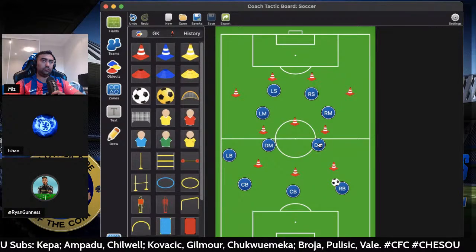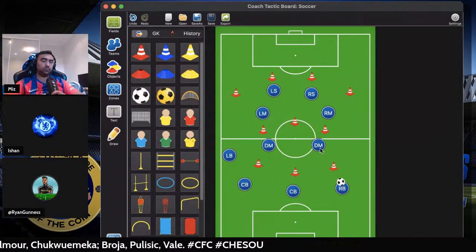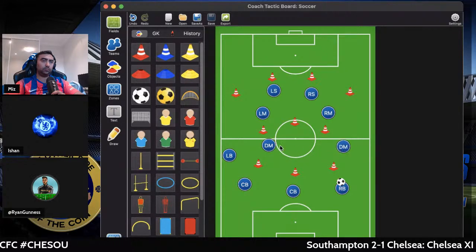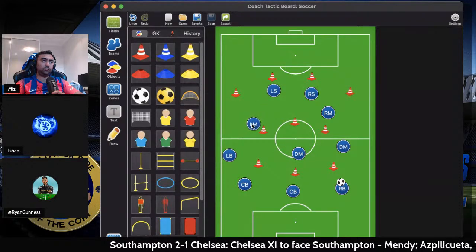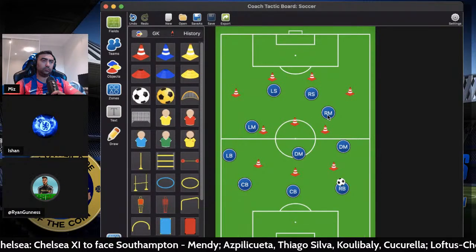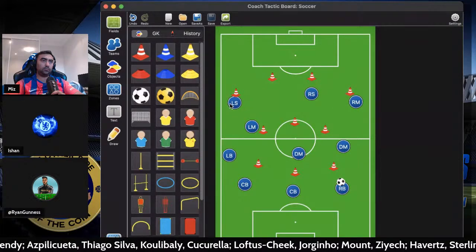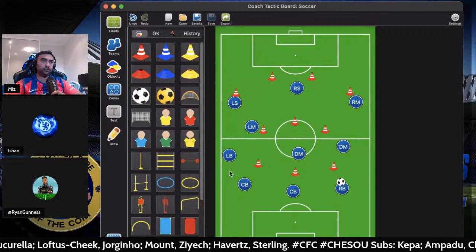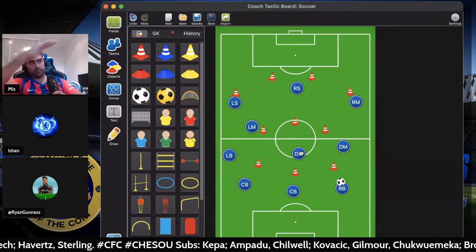In response to that, to keep the width in our play, outlet for that RB, many times we would see Loftus get into this position here, right? Jorginho get centrally, and then Mason become that third man in midfield here, right? At the same time, you would see Ziyech keep wide and Havertz keep wide. All of a sudden, now you're seeing a 4-3-3, kind of, right? That way, 4-3-3.